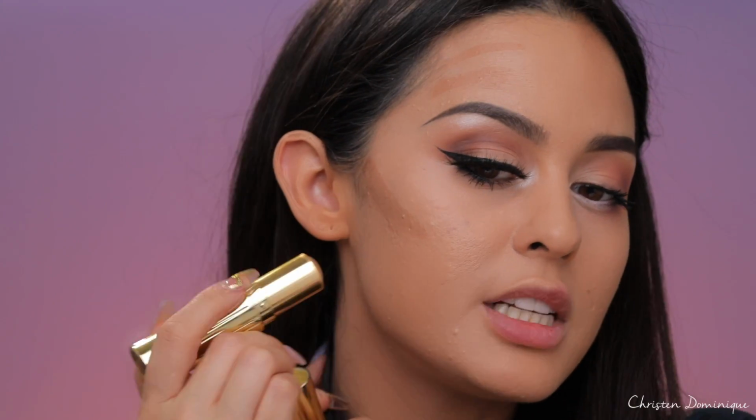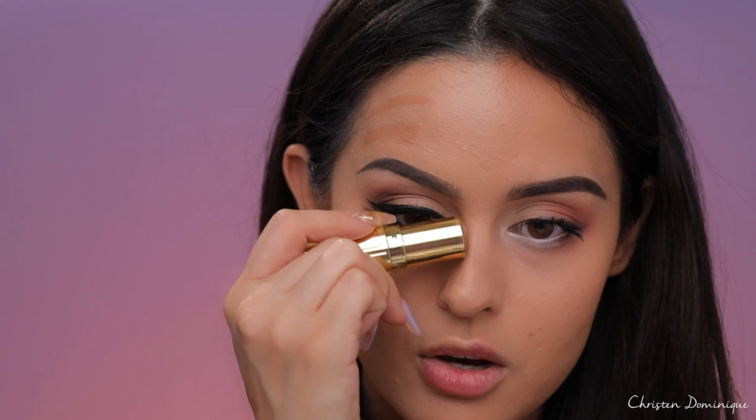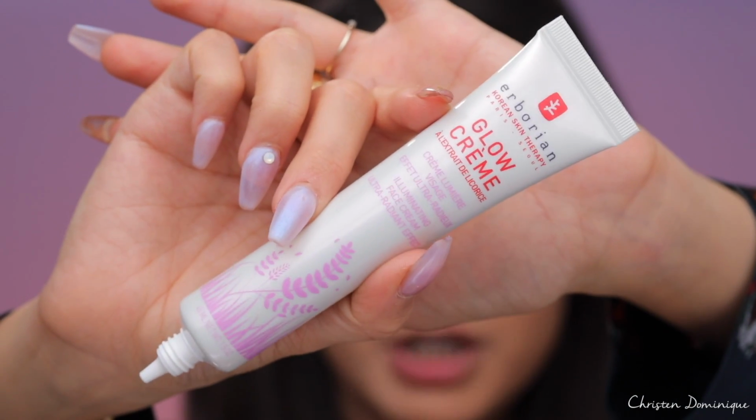We like our foreheads, our jawline, our cheeks to look very defined. We like to have slim noses. What they really go for is the glow. This is actually exactly what the makeup artist used for the model.